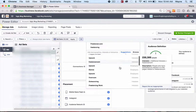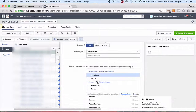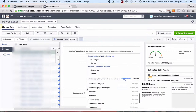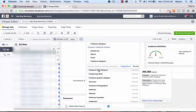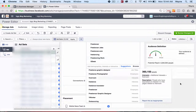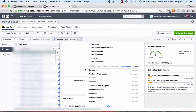And again, there's not really magic behind what I'm doing. I know my audience. I sort of know their interest. And so what I'm doing is I'm just continually adding things that they may be interested in. Freelance designer, freelance design, freelance web designer, freelancing work. There you go. So again, we're at about 3.5 million people, 3.3 million.